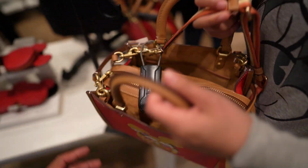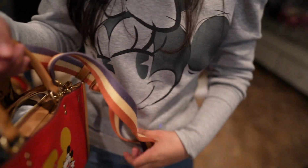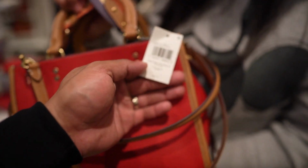I love the suede in it. The strap is fashionable as well, that's cute. That's a great color piece. It just all comes together perfectly. And this one goes for $6.95.